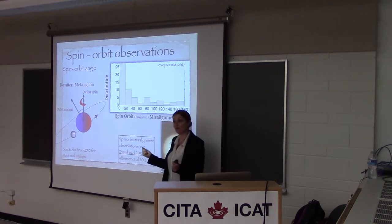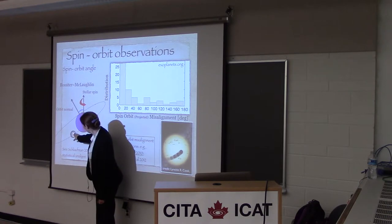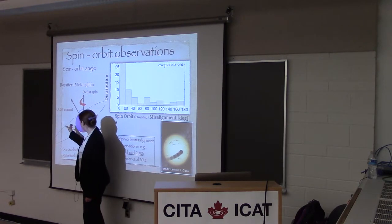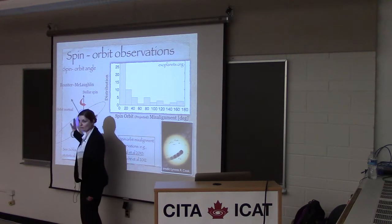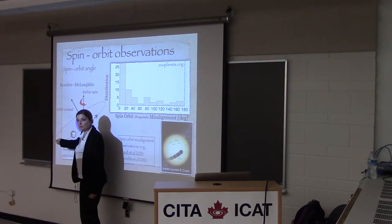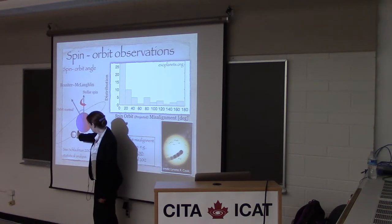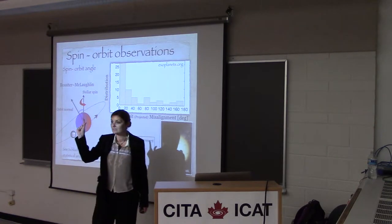So therefore I will not spend a lot of time explaining this. I will just say that when the star is spinning, there is one part that is approaching me and one part that is receding from me. So we have a blue and a red part. When the planet is moving, let's say like this, it first blocks the blue part, then the red part, and therefore I have a handle on this angle.